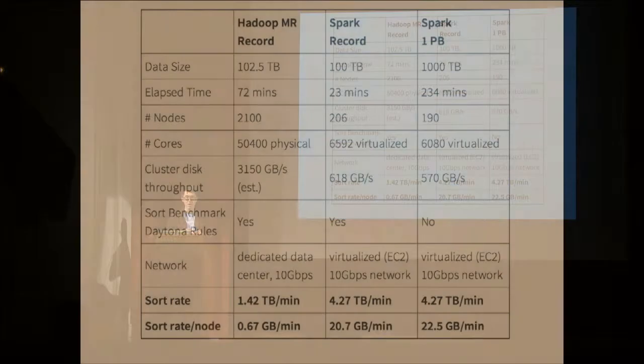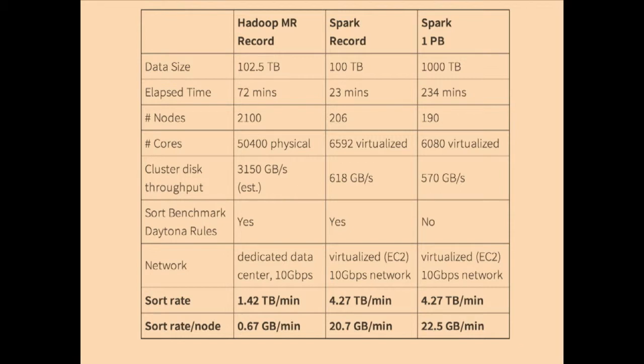But essentially, before we participated in this year's contest, the previous world record was set by a very large Hadoop cluster of 2,100 nodes by Yahoo. They sorted about 100 terabytes of data in 72 minutes on 2,100 nodes. So our entry, this is the new world record, tied with the UCSD one. We sorted 100 terabytes in 23 minutes on about 200 EC2 nodes.